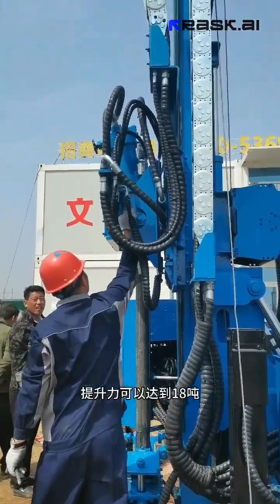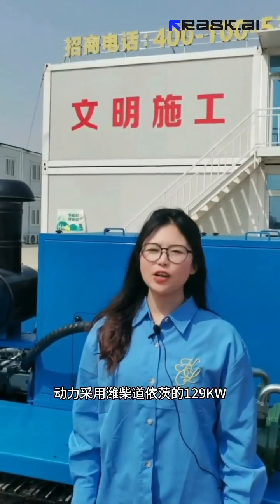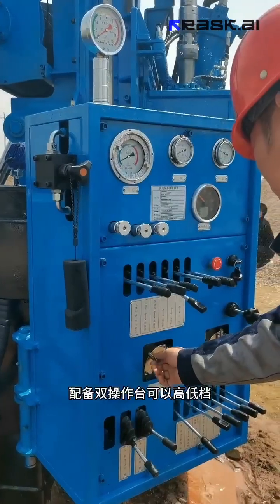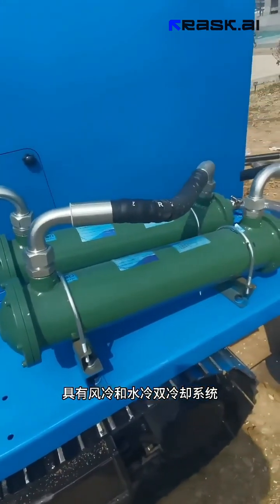The drilling angle is from 40 degrees to 90 degrees, and it adopts a 5-meter drilling rod with an 18-ton lifting force and a 6-cylinder engine with strong power, equipped with dual operating consoles. It can walk with high and low gear remote control, with air-cooled and water-cooled dual cooling systems.